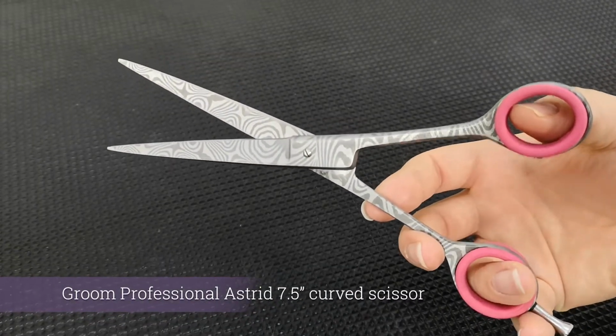And from the Astrid range, I do also have the 7.5-inch curved scissors. These were my first ever curve, so I didn't want to go completely nuts with the curve. But now that I'm used to my curves, the curve is just not enough for me. I do still really like them, don't get me wrong. I really like it that it's a thin pointy end, so tidying around feet is really easy. I find that with my Roselines, for example, the tip is too thick, so getting a nice neat finish around feet is a bit difficult.